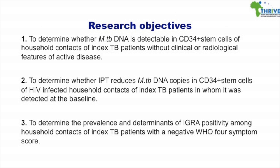In this project, we shall therefore try to evaluate a method that can help us look for evidence of mycobacteria presence in latent tuberculosis. Through these three objectives, the first one is to determine whether MTB is detected in the stem cells of contacts of TB patients, because the contacts are the ones more likely to have latent infection.